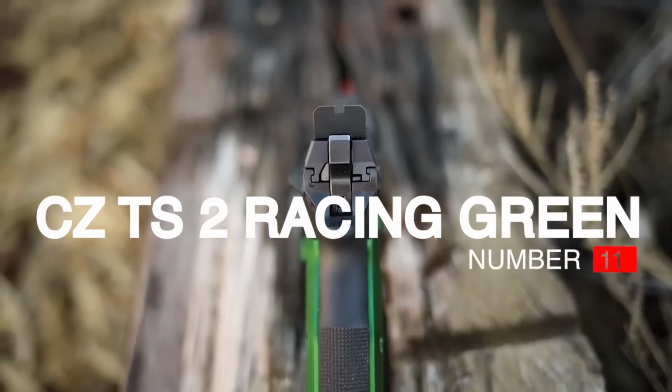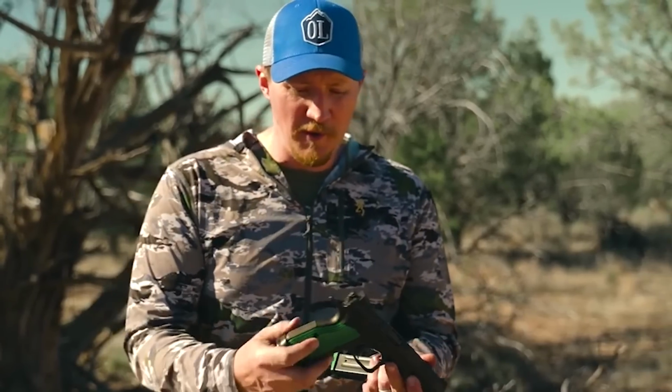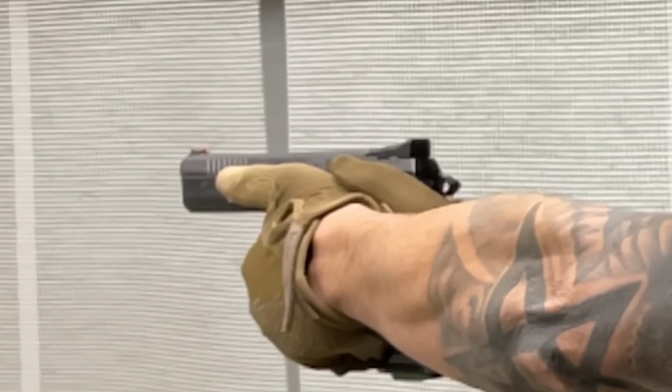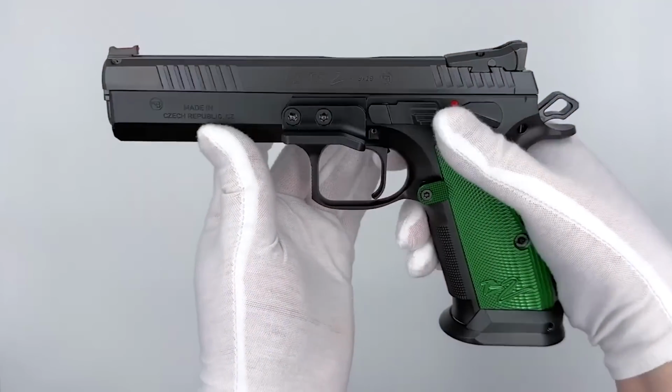Number 11, CZ TS2 Racing Green, $2,000. In this pistol, CZ has brought a competition-ready package that's a smile-producing bullet hose. It inherits the comfortable ergonomics and low-bore axis of many of CZ's other race guns, and comes with an ultra-crisp trigger that you'll only find in hammer-fired single-action pistols.